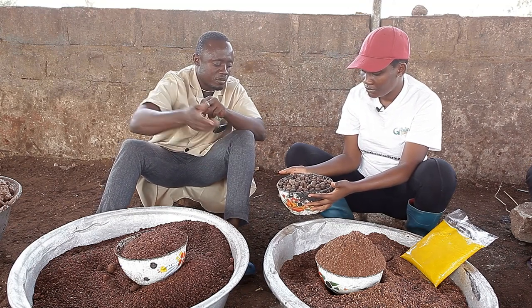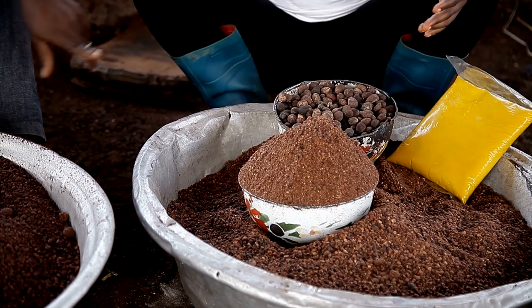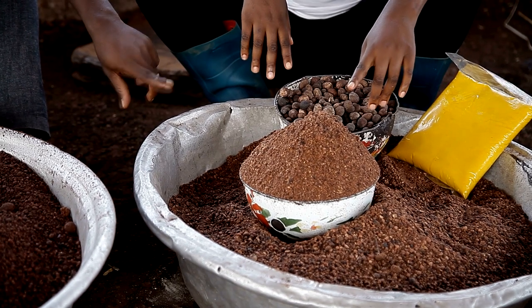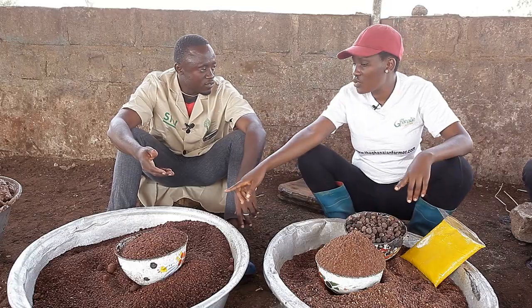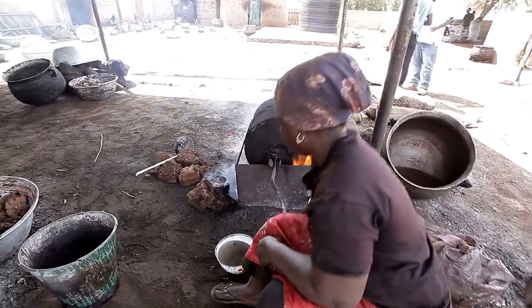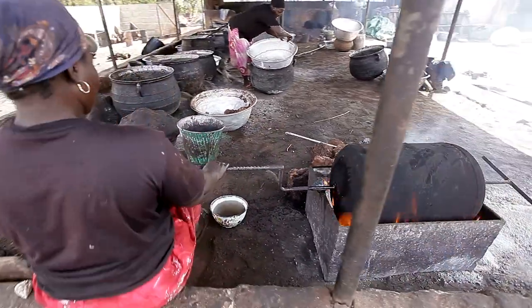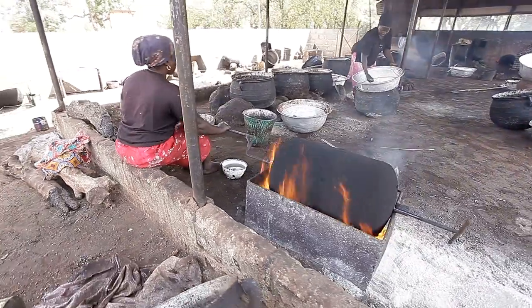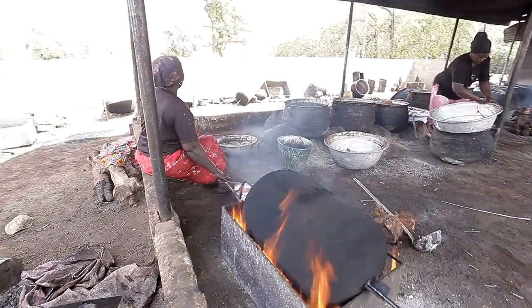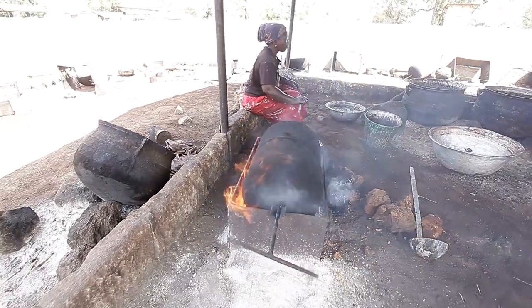So they pick them, and the good ones that are left, they crush, which turns to this. Then from the crushing, they roast it. We have roasters over there, there are two. After roasting, they allow it to cool. When it cools, they send it to the grinding mill. To grind it again? Yes.